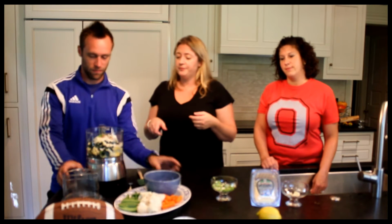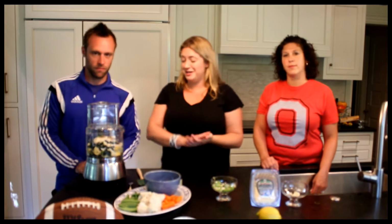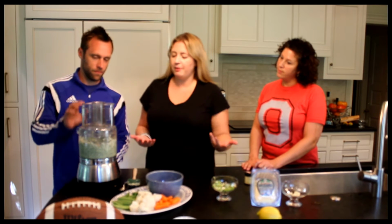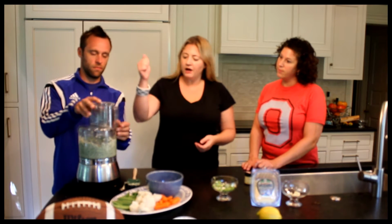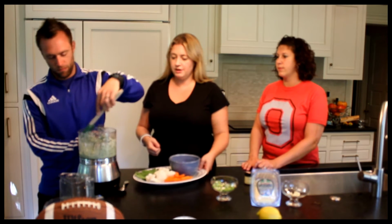You throw the lid on, and then you just blend it up. We'll be right back with you because you can't hear us over the blender. All right, so it's all blended up. It took about 30 seconds in the food processor. I'll take the spatula and push it down on the sides. But then it's ready to go.